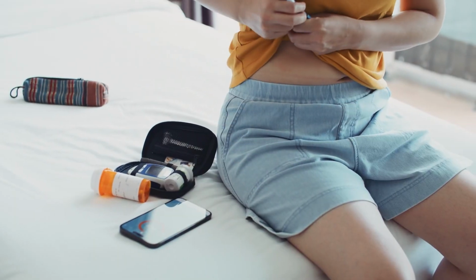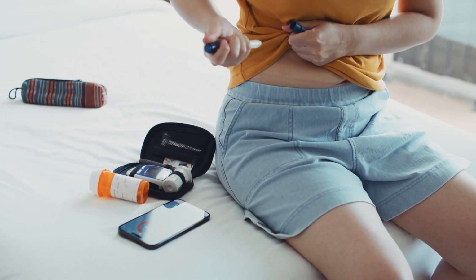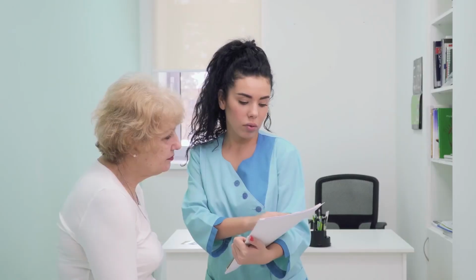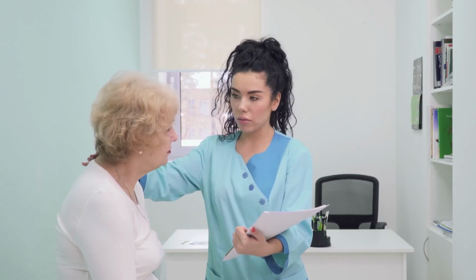While lifestyle changes can help prevent type 2 diabetes, they cannot prevent type 1 diabetes. There is currently no cure for type 1 diabetes, but it can be effectively managed with proper treatment and care.